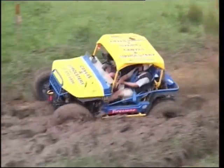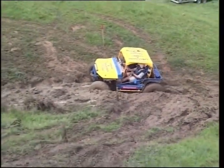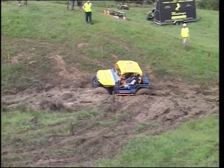Can Norm do it? He's a well-seasoned competitor as our Norm, and look at those brakes go. Man, he should get a medal for pulling on the brakes. But he stopped the truck.